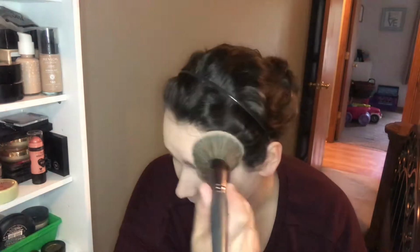Now this powder is harder pressed, so my fluffy brush doesn't really do very much. So I'm going to go in with this more dense brush. This is also a BH Cosmetics one, and it's the V11. I'm just going to set this really nice. I love this brush for more dense powder brush if you need one.